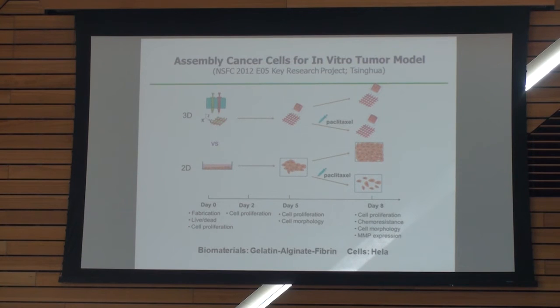Okay? If we get any difference, then we see whether the difference makes sense or not. Then we know the 2D model has a problem, because otherwise we don't have a problem with the efficacy of the drug. So that's the idea. So we challenge the 2D model, and then we compare the proliferation and morphologies and also MMP expressions, comparing 2D and 3D.